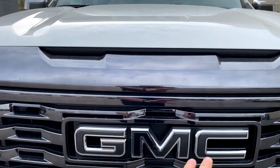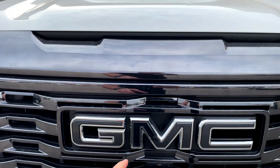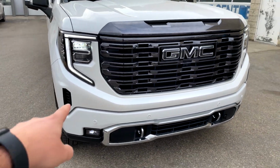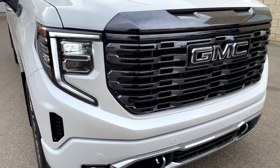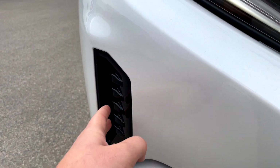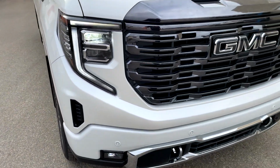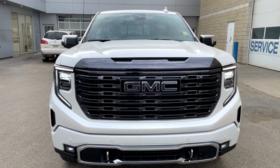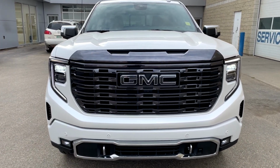GMC is here in like a black or dark gray, and then the grille also is in a dark gray as well. Now the fog lights used to be kind of in this spot here, but this here actually is a spot for more airflow, which actually looks really good, but I truly do love the refreshed front end for the GMC Sierra. Now let's take a look underneath the hood.